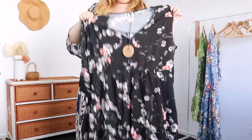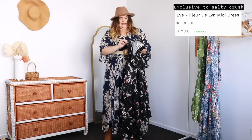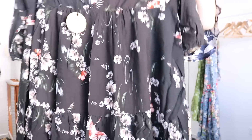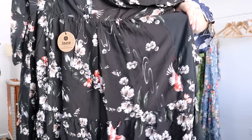Okay, next up we have a midi style Fleur De Lyn midi dress. And again, I've got the size 20 in this one. It's a gorgeous black print with these swirls, but also florals all over it. The midi style is perfect for boots, autumn. It really gives me all the vibes, especially with that trend at the moment with those cowboy boots.